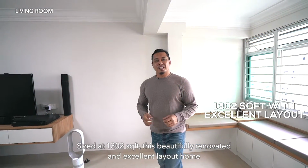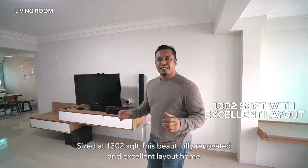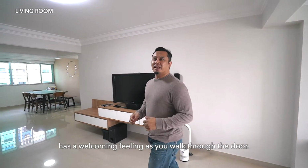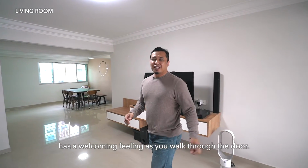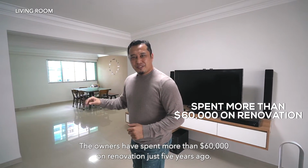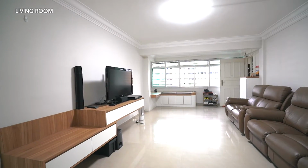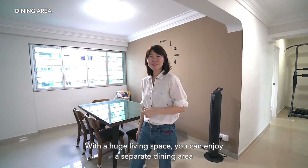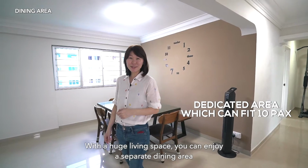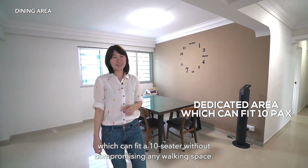Sized at 1,302 square feet, this beautifully renovated and excellent layout home has a welcoming feeling as you walk into the door. The owners have spent more than 60,000 on renovation just 5 years ago. With a huge living space, you can enjoy a separate dining area which can fit a 10-seater without compromising any walk-in space.